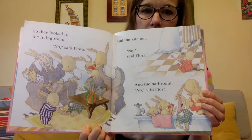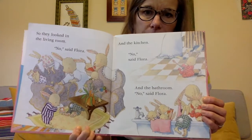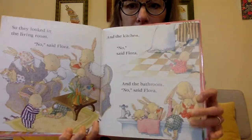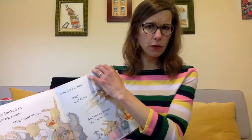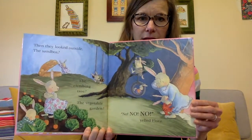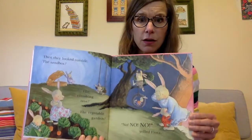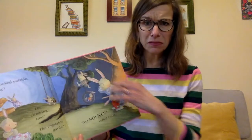So they looked in the living room. No, said Flora. And the kitchen. No, said Flora. And the bathroom. Look at them searching in the bathtub. No, said Flora. Then they looked outside. The sandbox? The climbing tree? The vegetable garden? No, no, no, yelled Flora.